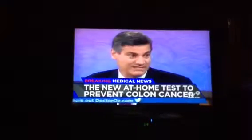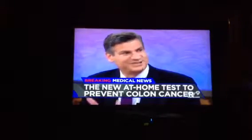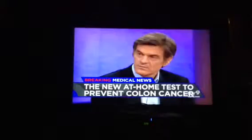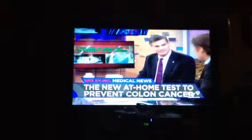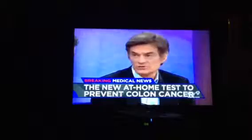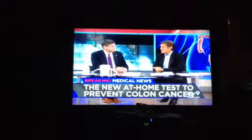It's one that, if negative, is actually good for 10 years. If this test is positive, it still needs a colonoscopy to make the diagnosis, to look in and find the cancer if this test is suggesting there is one there. From what I can tell, folks, this will be covered by most insurance companies within 3 to 6 months. That's how effective and promising it seems to be.